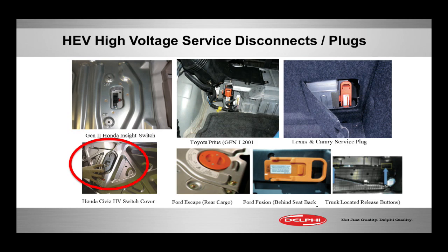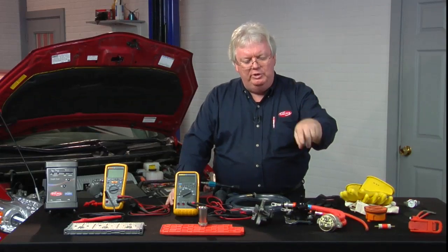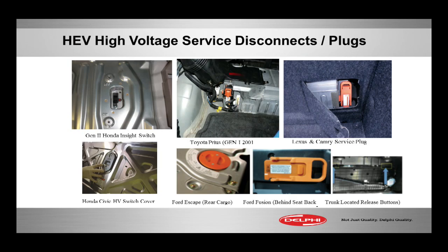Notice that technician's not wearing a safety glove. Probably not a good idea. Most manufacturers will advise you, or require you, to wear the safety gloves even when dealing with the remote disconnect switches. If you've got a Toyota, it's a little smaller than the Generation 1, which was the vehicle that had a trunk. It did not look like the Priuses that we look at today, but it is still a Prius, and they were kind of hidden at the back of the trunk.